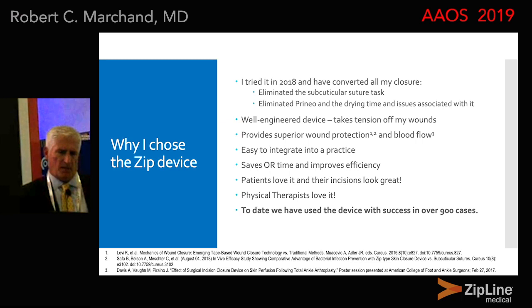It's a well-engineered device that provides superior wound protection. It's easy to integrate into practice. It saves all our time; you don't have to wait for the Prineo to dry. Patients love it. I can tell you that PAs love it. They don't have to pull out staples.